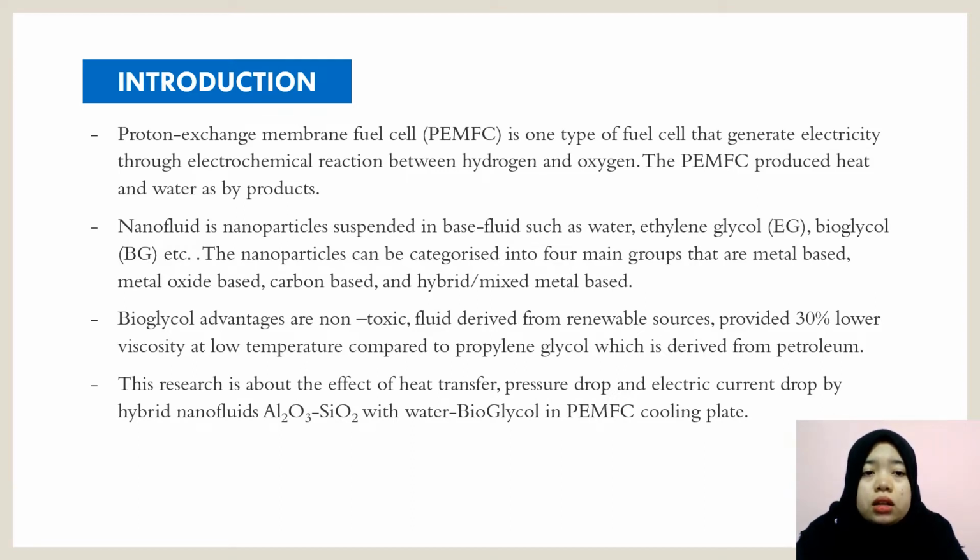And then nanofluid is nanoparticles suspended in base fluids such as water, ethylene glycol, bioglycol, and so on. The nanoparticles can be categorized into four main groups: metal base, metal oxide base, carbon base, and hybrid or mixed metal base. The one that I use for my research is hybrid or mixed metal base. The nanofluid used in PEMFC is to reduce the size of the radiator in PEMFC.